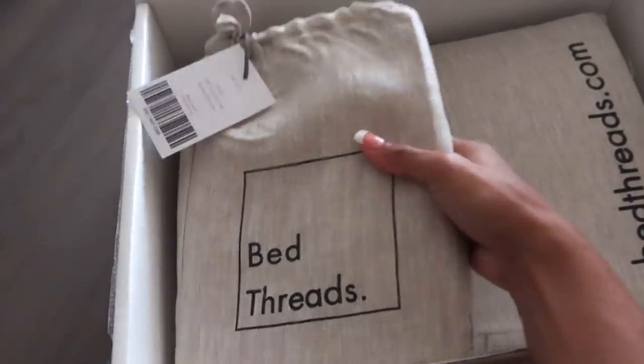I think these are the pillowcases because these are the small. And I guess these are the, oh, this is wrapped so elegantly, so elegant. We're happy to see you. Thanks. Okay, I'm just gonna wash all the sheets and then put them on my bed and I guess give y'all a bed sheet review.